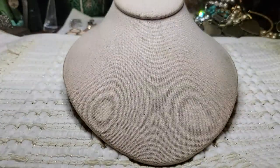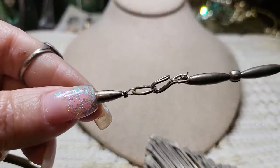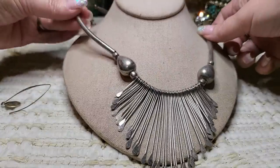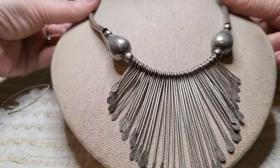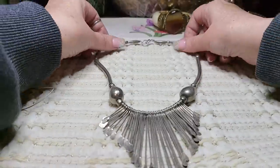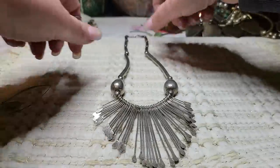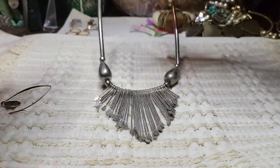Thanks, South Jersey. Gave me some nice stuff. Oh, look at this one. So we've got a hook closure. And I'm sure this is not sterling, but it is cool. It goes that way. Oh, that is interesting. So cool. I'll show you the length on it. Does it go this way? No, it goes this way. Okay. It goes like that. So cool. I love it.